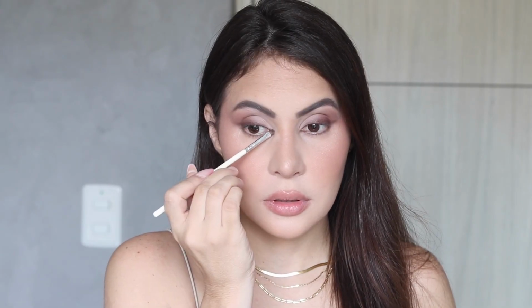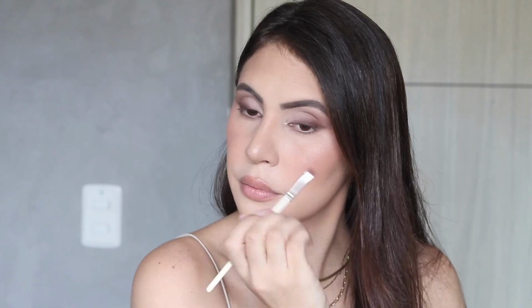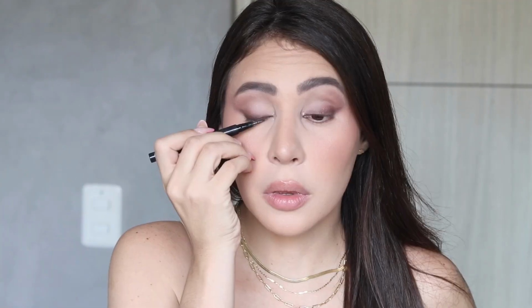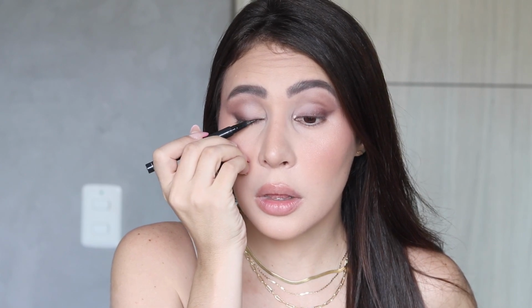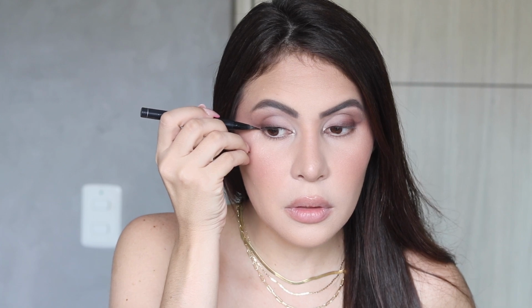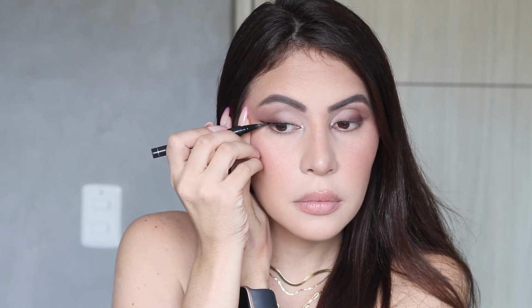And I'm grabbing the tiniest amount. Now I'm going to tightline with the Pat McGrath Permagel Ultra Glide Eye Pencil. And then I'm going to use the McQueen New York pen eyeliner. This is waterproof, and for weddings you need your makeup to be waterproof. For my lower lash line, I will grab the Laura Mercier Caviar eyeliner in the shade Bronze.